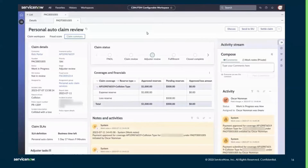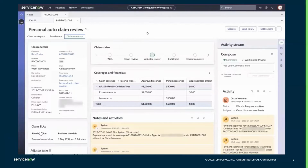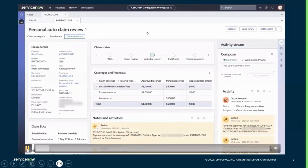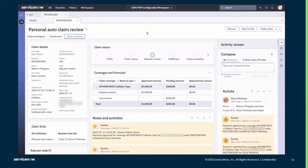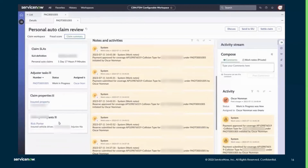Our new adjuster workspace provides a 360-degree view of the claim in a single pane. Here we join our adjuster, Oscar Nauman, as he enters the workspace for a claim belonging to our policyholder, Rick Porter. At a quick glance, we can see that our insured has been involved in a collision. From the incident description, we learn that Rick was involved in a single vehicle accident when his vehicle collided with a tree. So we know that there is only one vehicle involved in this claim, and that if there is a claimant, it will be the owner of the tree. If we scroll down, we can see that the claim properties are in fact the vehicle he is driving, and the claim participant is Rick Porter, our insured, and that he was the driver of this vehicle.